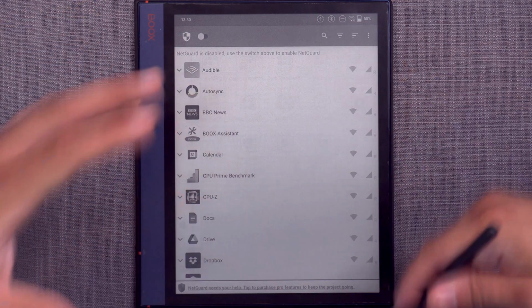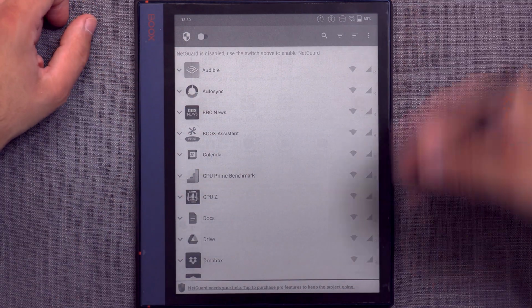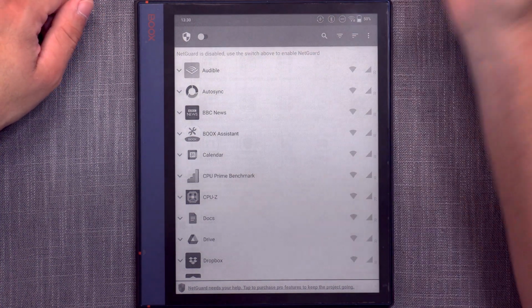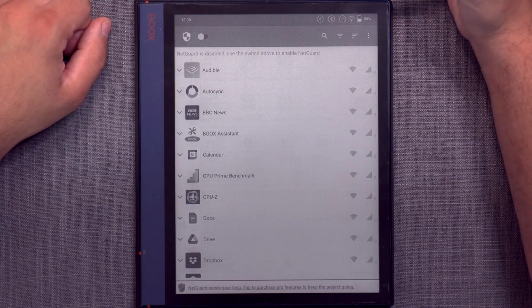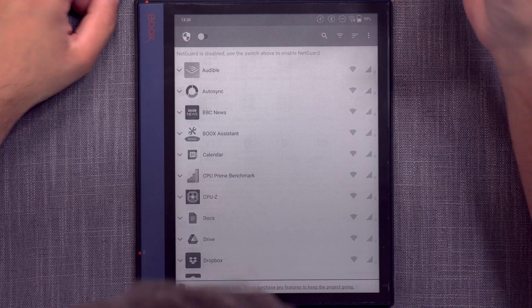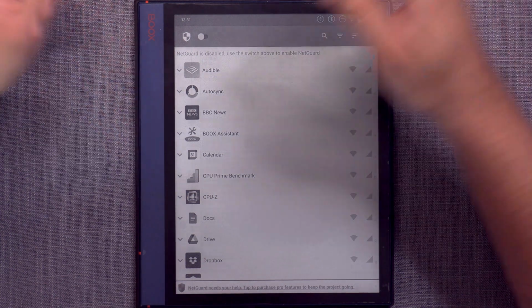All right, so first you have to agree and take notice of these notifications there. And there's a couple of things that you have to do to ensure that NetGuard can actually work properly and that you have access to all of the options.